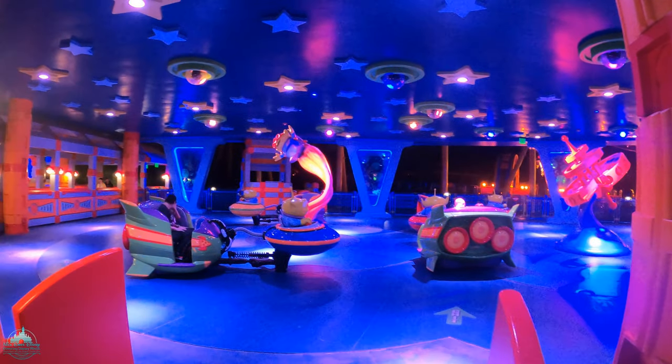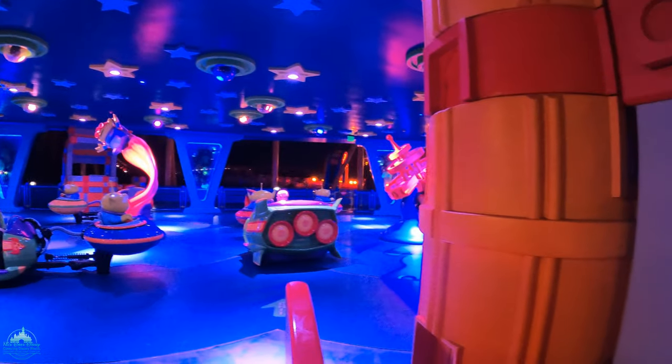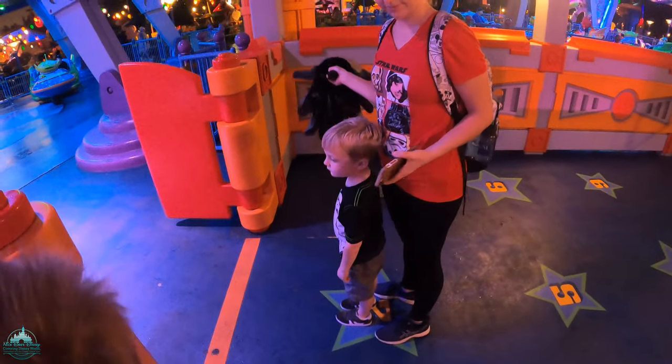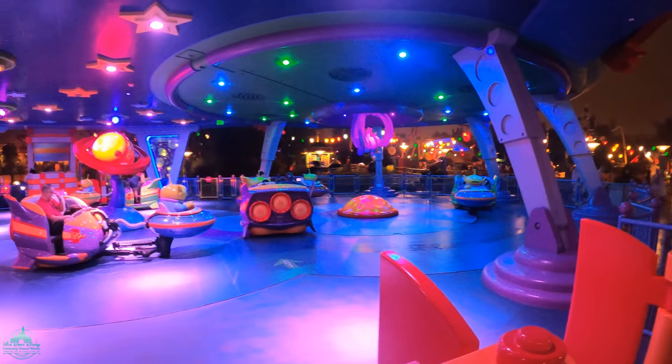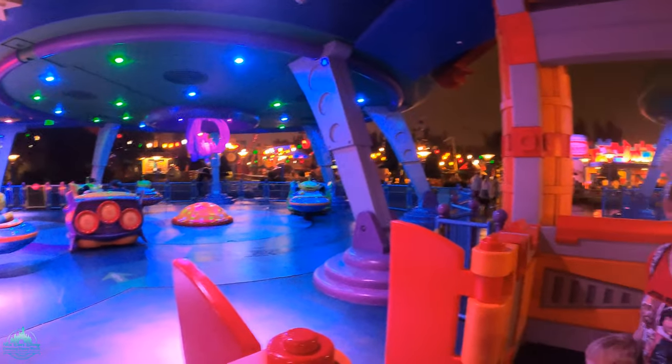So we're going to stick in Toy Story Land. We did Midway Mania in no time flat. Now we are at Alien Swirling Saucers. Millennium Falcon is already a 2-hour wait. Tower of Terror isn't that bad, but somebody is a little afraid. So now we're going to ride Swirling Saucers. And then we kind of don't have anything, so we'll see.